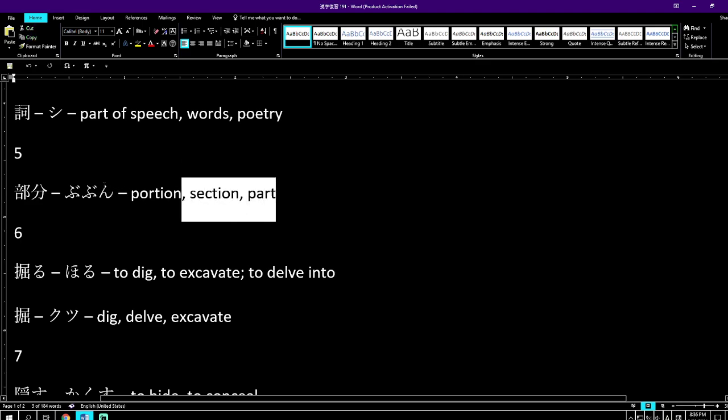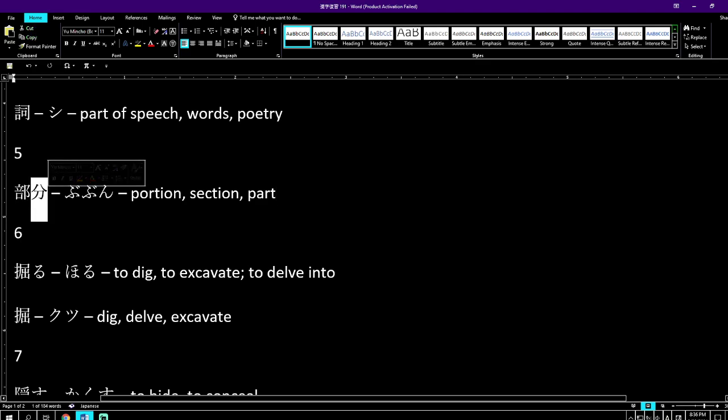This is another one of those words that is literally just a doubling up of the same meaning in order to get directly what a person is saying. So a bubun is literally a part of a part. A portion is a part. Bubun is a portion or a part.